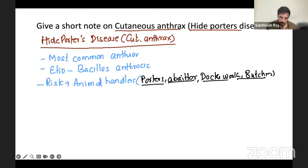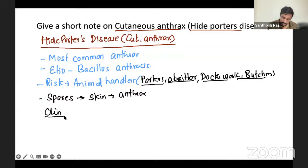Now, what happens then? The spores are the main reason. They enter through abraded skin, affect the skin, and cause anthrax. Now, clinically, what do you expect to see? Initially, first of all, you see a painless vesicle. There is no pain at all.